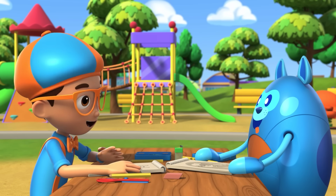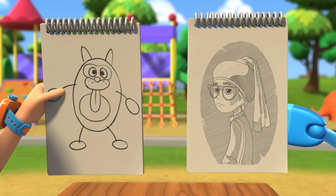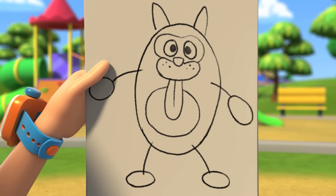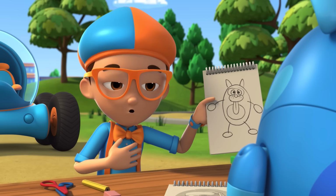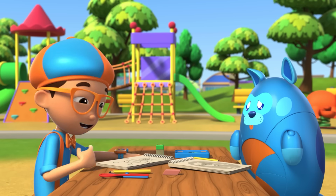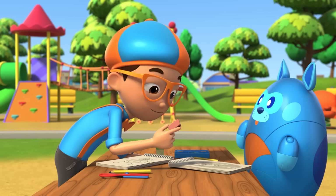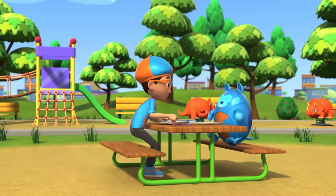Ready, Debo? 3, 2, 1. Yeah, it's not quite what I envisioned. I wish I could make a few changes. Oh, yeah! I can use an eraser! I wonder, how does an eraser work?